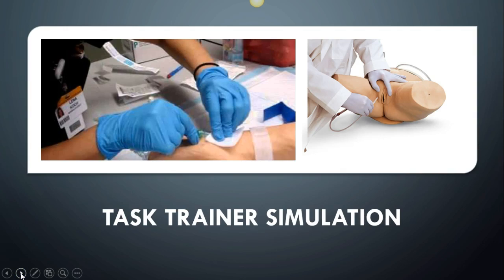The task trainer simulation allows the student to practice basic skills on lifelike models to ensure patient safety and comfort. Most task trainers are lifelike models of body parts, such as an arm or pelvis, as you see here.